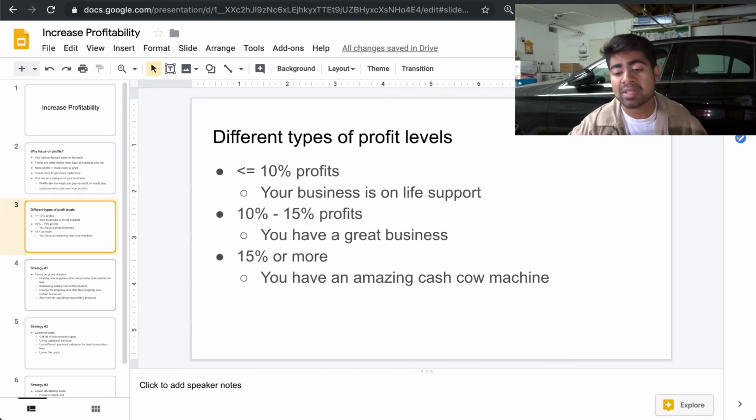But the first type of business is the business with less than 10% net profit margins. And these profit margins are after you cover all of the costs of the goods, the employee fees, the transaction fees, the refunds, the chargebacks, everything, basically every single expense, and you're left with less than 10% profits. That means your business is kind of on life support.